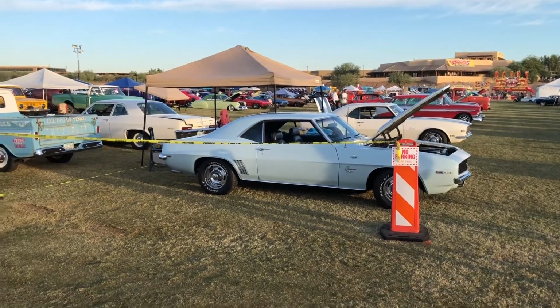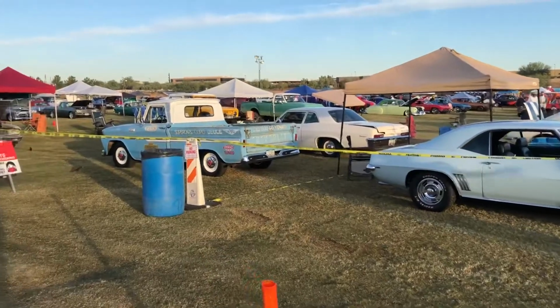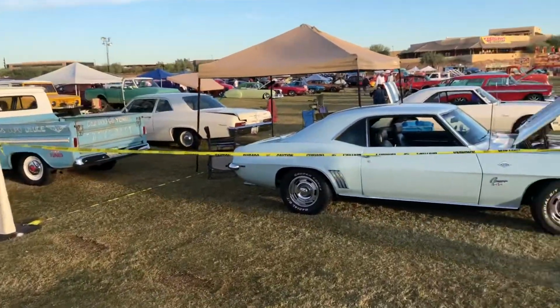This is Greg here at the Goodguys Car Show in Scottsdale, Arizona, hanging out with my buddy Rocky and Tim and Kevin.